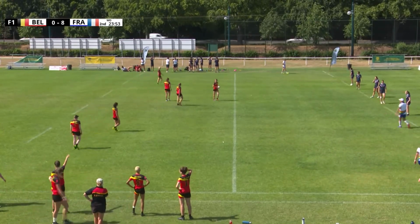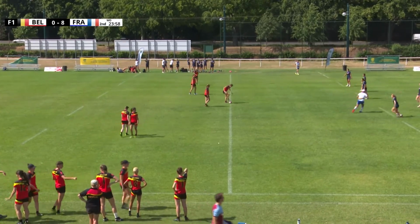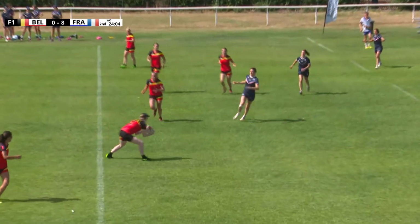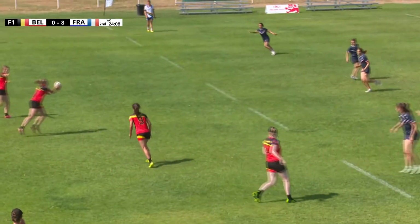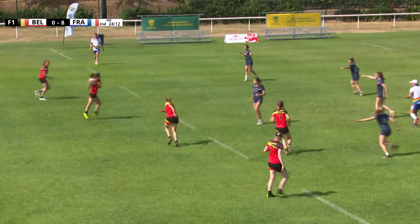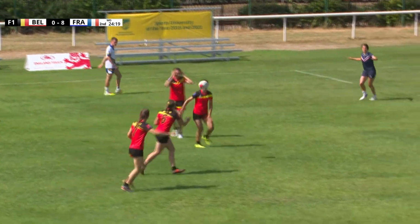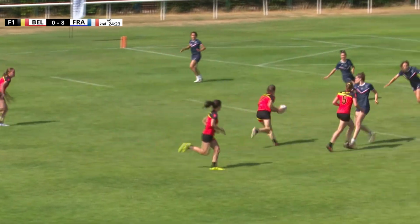Marielle Thiefeng with the second try. Remember, in the first half, she scored a very, very similar try to that one, over on the wing. She's got good finishes as well. As much as Cecile Mass is running everything, she's got to have the players outside her that can help her orchestrate what she's wanting to run and eventually finish what she's running. And both France's wingers are just able to finish off some really nice little plays.